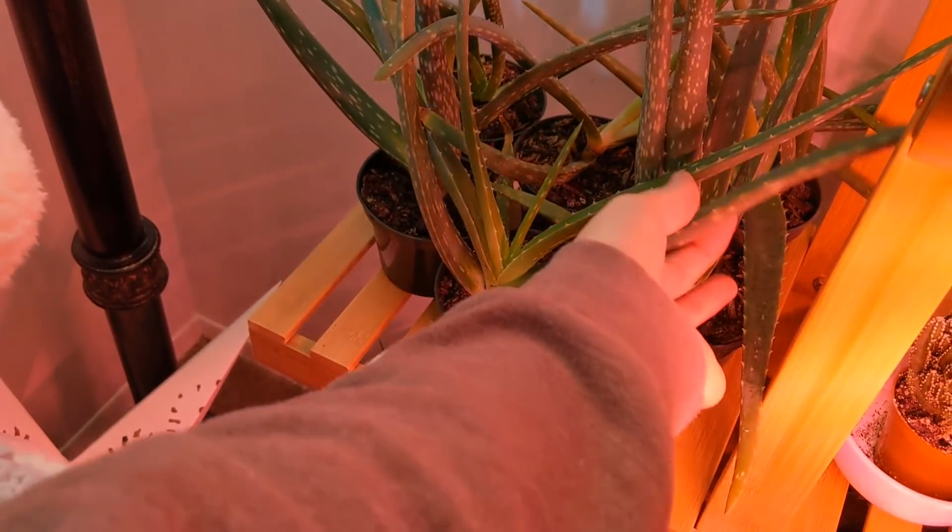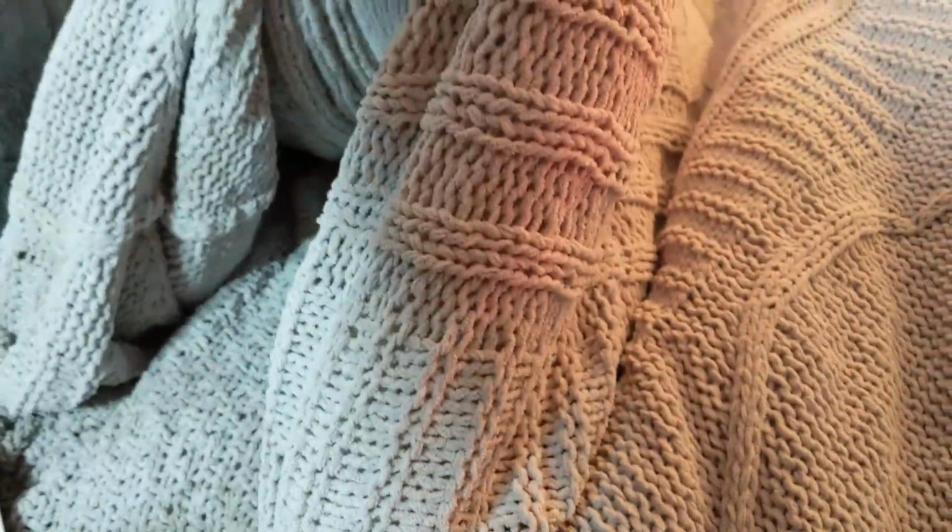Oh, man, I'm hitting my plants. Based off of what I can see... Sorry, I'm just going to prop him back up. It's fine. I'm assuming it's just a return. Even if there is a little tear in it, I can stitch that back up.